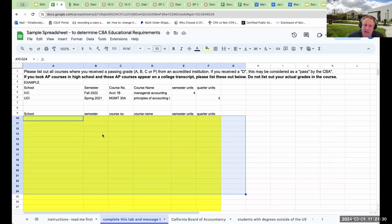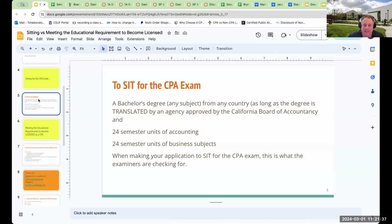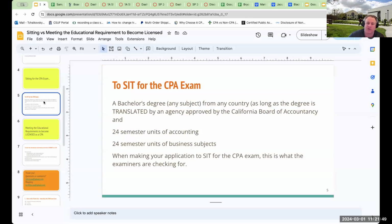So that's going to be the first part over here in terms of looking at this, in terms of going through and sitting for the CPA exam. Very important too, and this is really now meeting the educational requirements to become licensed as a CPA. So sitting, bachelor's 24 and 24.